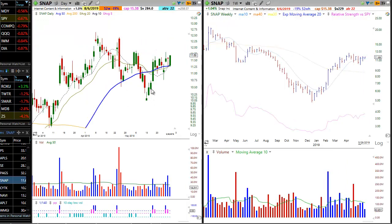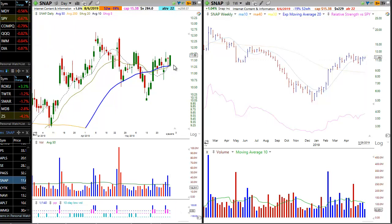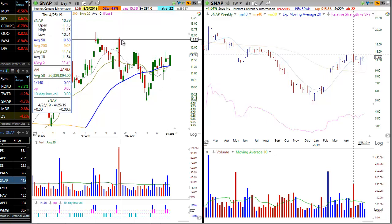SNAP is looking pretty good also as it's put in a higher low here while the market's sold off, holding above the rising 50-day MA with the 20-day EMA starting to turn back above the 50, as is the 10 MA here. So I don't know if it's actionable right now, but it should be ready to go within the next few weeks if conditions improve.